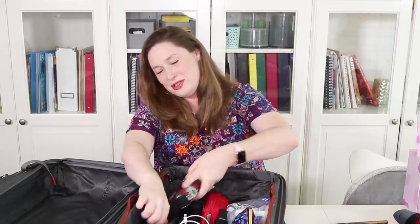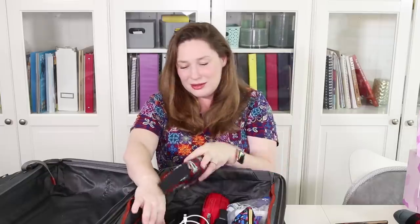You don't want to forget your personal information, like your photo ID and your insurance card, and some dollars if you need to spend money or send somebody off to spend money for something. So I'm putting my wallet here, probably going to have to grab it back out, but don't forget your wallet.